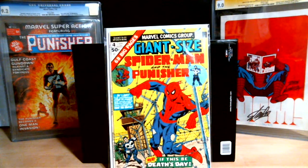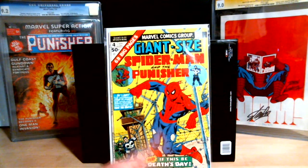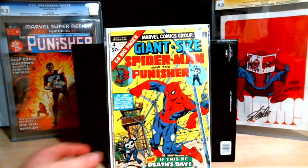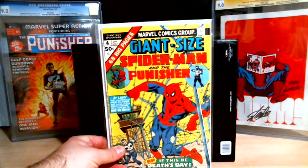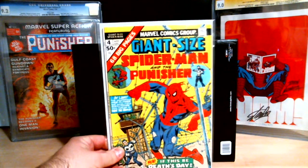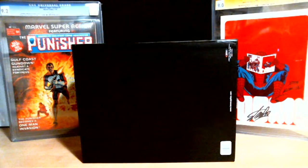This is a great Bronze Age book. Got Spider-Man all hemmed up on the fence, and I believe him and Punisher end up working together to solve whatever problems are in this particular issue. So I look forward to reading this. Also on my list for the Christmas break that I got off.